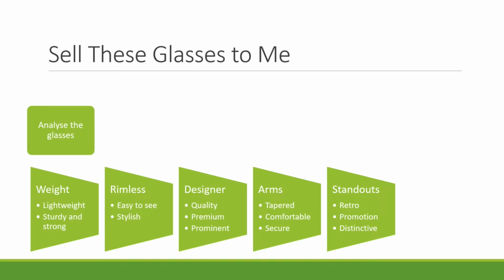And then if it stands out in any way, if it's retro, you may discuss that. If there's any promotion associated with it, then that's something you talk about. If there's anything distinctive or stands out or makes them different to other glasses, talk about that as a real positive about these glasses. You ought to be really enthusiastic, and everything about them you want to be really positive. You try to sell them, so you want to be emphasizing the things that are good about these.